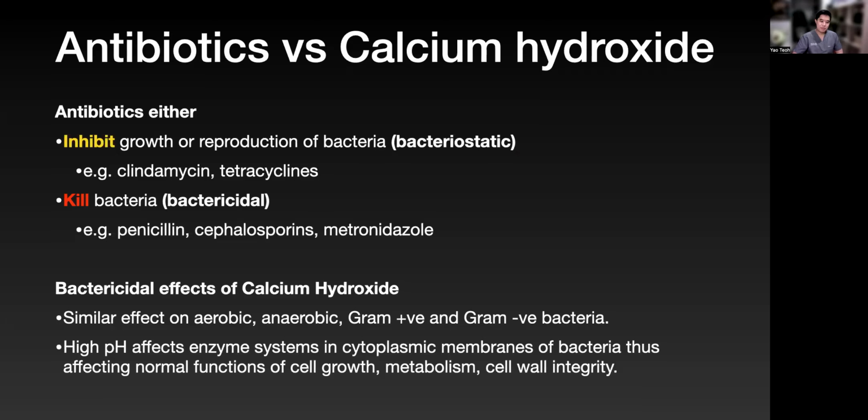There are two main groups of medicaments in the market today. You have your antibiotics and you have your calcium hydroxide, which are being used widely as endodontic medicaments. So antibiotics, let's focus on that first. Antibiotics either inhibit the growth or reproduction of bacteria, which we call bacteriostatic, and that will be your clindamycins and your tetracyclines, or you can have slightly stronger antibiotics that kill bacteria, and these are the bactericidal ones. These are your penicillins, your cephalosporins, or metronidazole. So these are the different medicaments that actually kill bacteria.